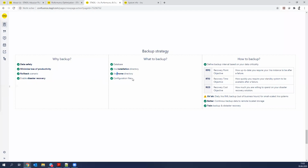And thinking about how to back up, you should definitely define a backup interval based on your data criticality. And there are 3 KPIs you should really consider when setting up your backup strategy, right? The recovery point objective: how up to date you require your Jira instance to be after failure. So if it's very critical data you're working on, then you can't wait for 2 days, for example, to regain your system up and running, right?